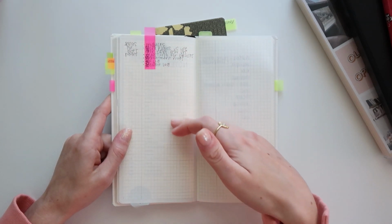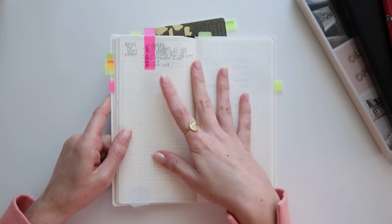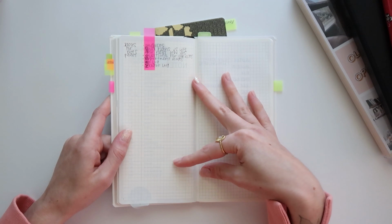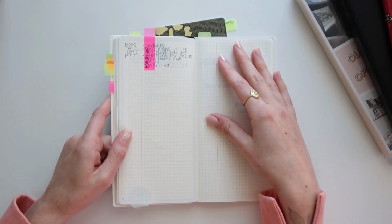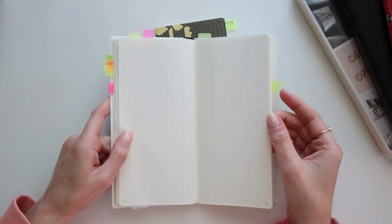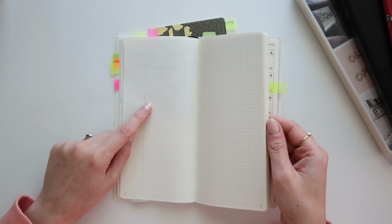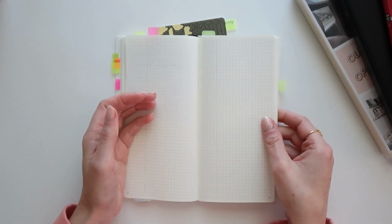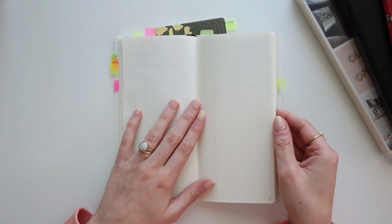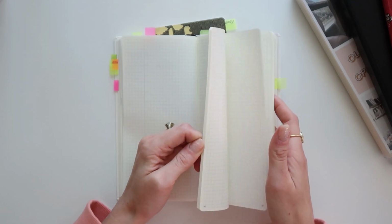I like to do a running list where I can just put the date and write down my weight or various symptoms, so I can see those all at a glance. And then I had some other ideas for note pages, but for the majority of them, I will probably just use this as extra space as needed. I don't know if it's going to be a to-do list space or just whatever I think of in the moment.